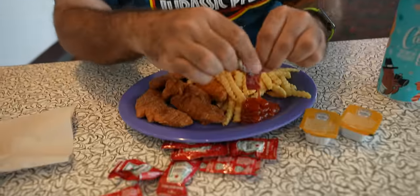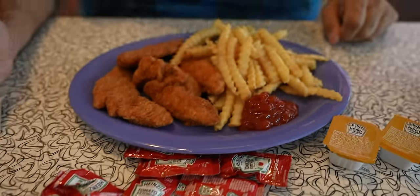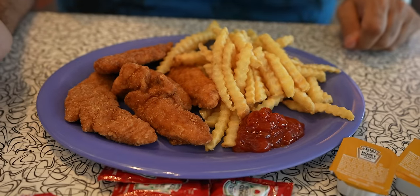Speaking of selection, look at all the ketchups you got. Well, they used to have a ketchup station, but it's not open because of COVID. Yeah. So I got to open my packets. And I like a lot of ketchup. You do. If you like a lot of ketchup, tell me in the comments below. But another thing I like is chicken tenders, chicken fingers.